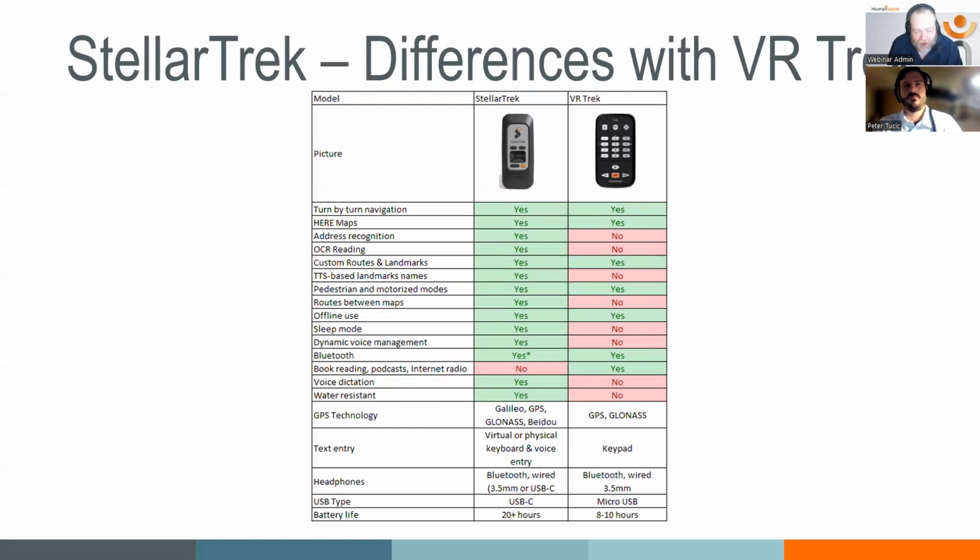On the StellarTrek, we're talking about 20 plus hours. I've had someone report to me that they've used it for 26 hours without having to recharge it. It is a really, really sturdy battery. We are super happy about that. I've had people tell me they've used it for a week, or a week and a half, before they had to charge it, if they use it a couple hours a day. So yeah, the battery life on the StellarTrek is really, pun intended, stellar.